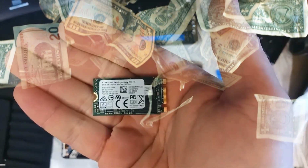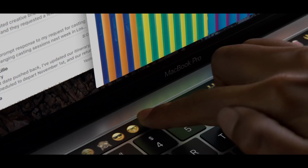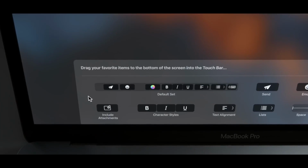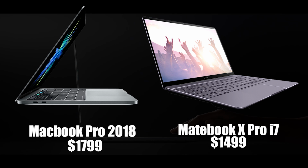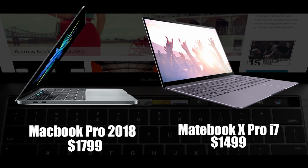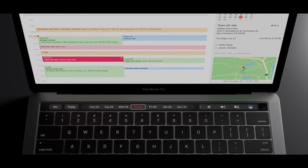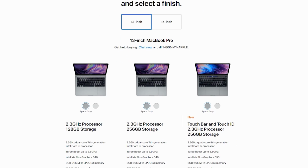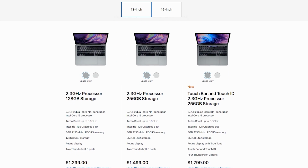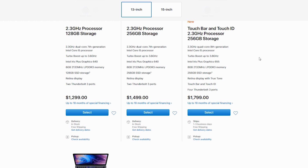Well, like always, it's about money. Now, I'm aware that MacBook Pros have always been premium, especially with the upgraded configurations, but like damn, even the entry-level model is too much. For that I can buy an i7 version of the MacBook X Pro and even get a dedicated GPU on top. Now, Apple's website shows that the 13-inch MacBook Pro still starts at $1,300 for the non-Touch Bar model, but that's the old model with the slower processor, so right now you're stuck with the Touch Bar.